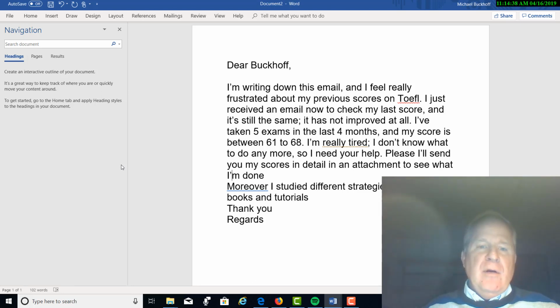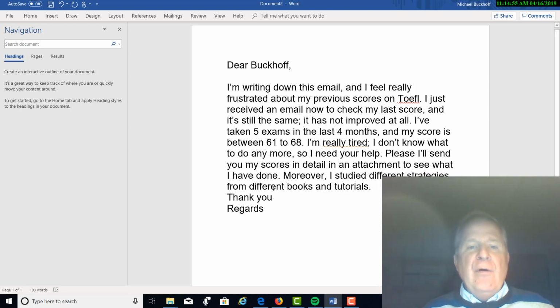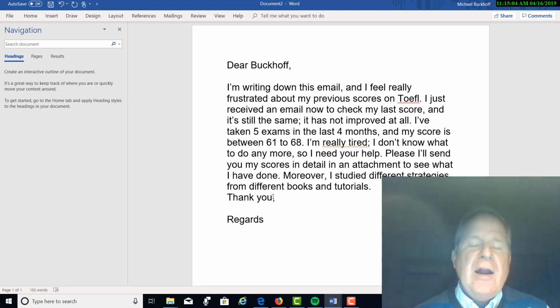How about a semicolon to separate the independent clauses? "I don't know what to do anymore, so I need your help. Please, I'll send you my scores in detail in an attachment to see what," I would put "what I have done," not "what I am done." Then you can say, "Moreover, I studied different strategies from different books and tutorials."